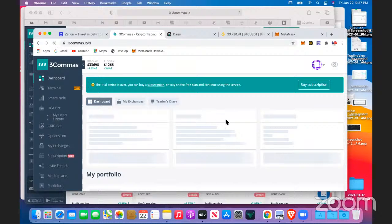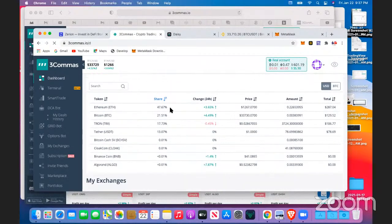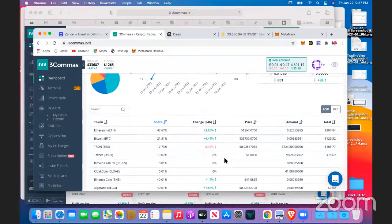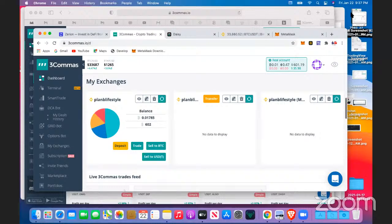Okay, look at the dashboard. This is the dashboard. So it should show you like that. Look at what it is showing me here. It says, Felix, you have Ethereum, 0.22 Ethereum. Then your BTC, 0.003 BTC, and you have some Tron. That's what it is showing me here, what I have in my portfolio. Okay, so as simply as possible, you can always trade with your bot.